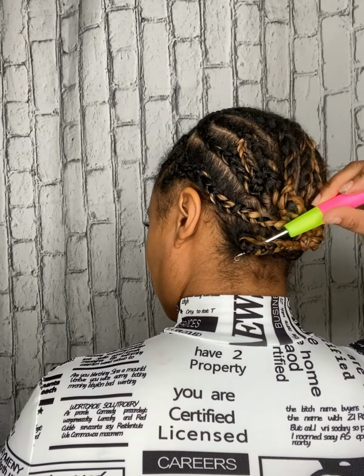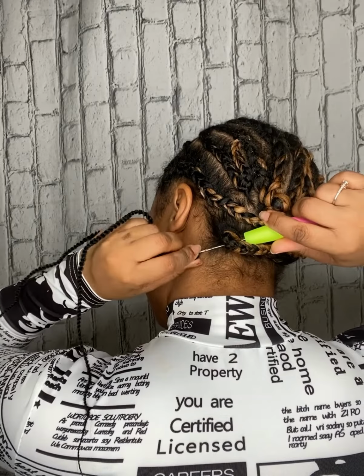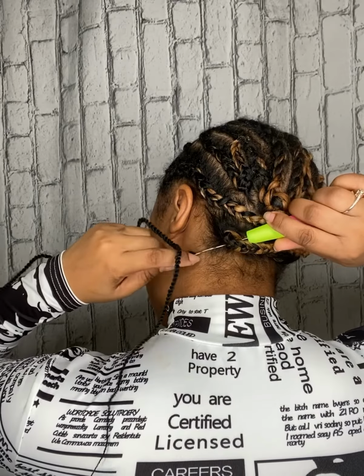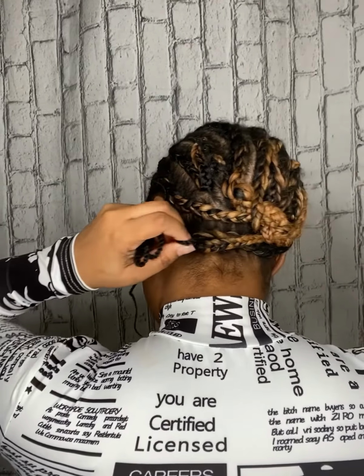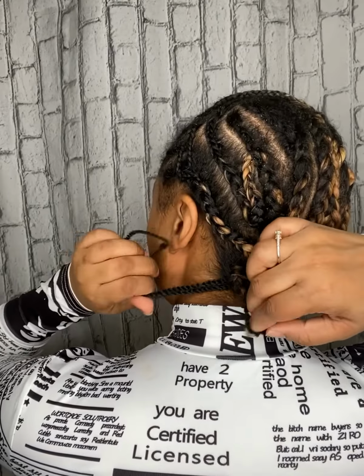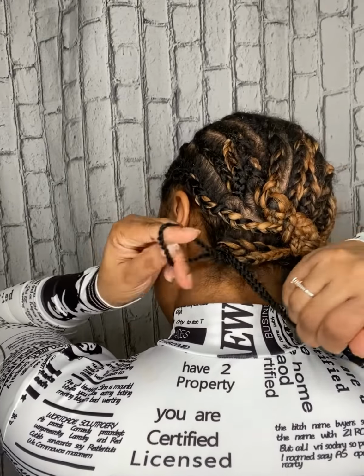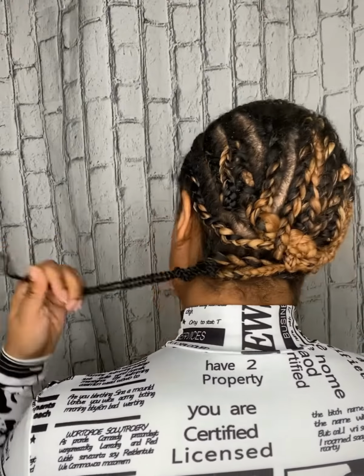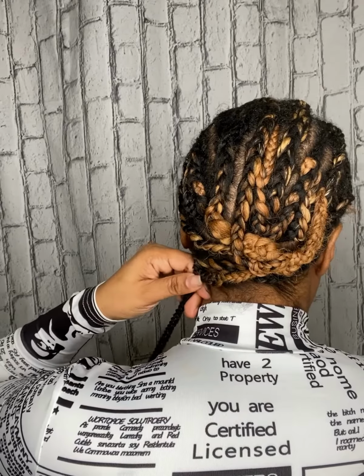I'm slowing this video down so you can see how I'm looping the hair in. What I'm doing is grabbing both strands and pulling it through. And you see there's a loop. I take both strands and pull it through the loop one time, twist it, and then pull it through again. And then I'm just scooting it up so it can be tighter and it won't come loose later.